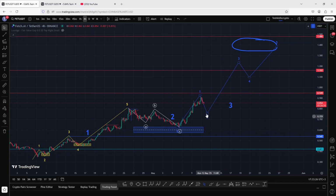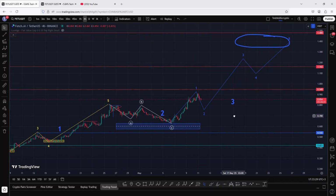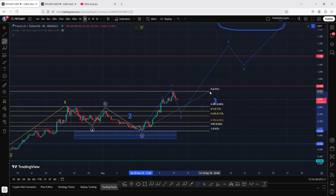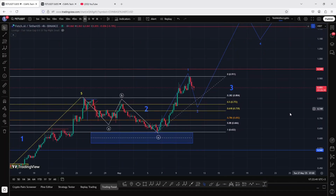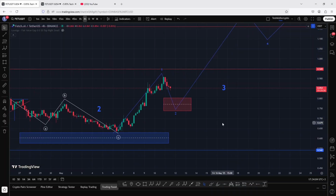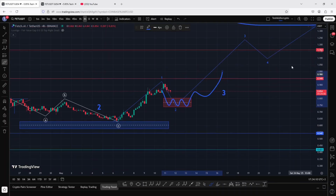So in case we start a pullback in the next coming hours, the area that you need to pay attention to can be given by connecting the Fibonaccis from the lows we made down here to the highs above the 0.91, and in so doing, the area that you need to pay attention to lies between the fib level 0.382 and the 0.618, and that is between the 0.804 and the 0.739, which is the red target area over there. So in case of any pullbacks, that is the area that you need to pay attention to, because the area also needs to continue holding as support, and within the area we should start a reversal to the upper side in the formation of that wave 3.